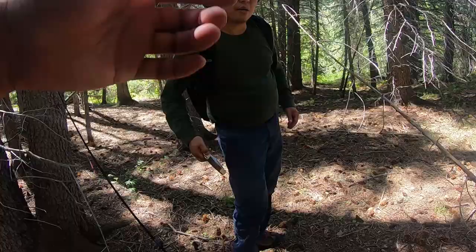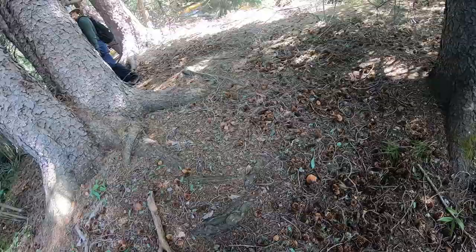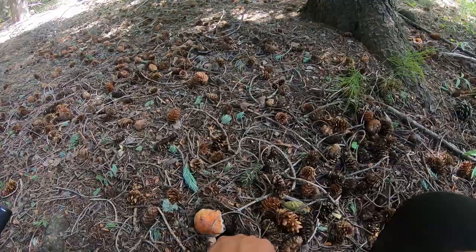This is another nice find. There's one right here. It blends right in with the acorn. If you weren't looking for it, you won't see it. It looks just like a rock. Oh, there's a baby one next to it too. Probably gonna leave the smaller one.